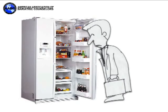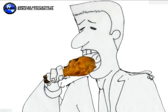Picture this. You've been working all day and you're starving to death. You haven't been able to find a moment to eat. You get home, and before you can even take your coat off, you're in the refrigerator. You are at satiety level zero, starving. Then you grab a piece of cold chicken from last night's meal that you quickly decimate. You're now one quarter full and at satiety level one.